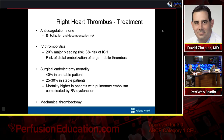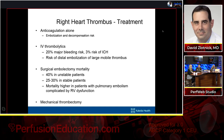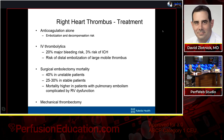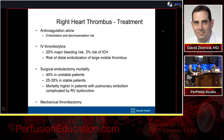So you can see that the majority of centers around the country are probably not the high-volume centers. These mortality rates may be even higher. And obviously, the mortality rates are higher in patients with concomitant pulmonary embolism that are already complicated by RV dysfunction. And this may be a sweet spot where mechanical thrombectomy may play a role.